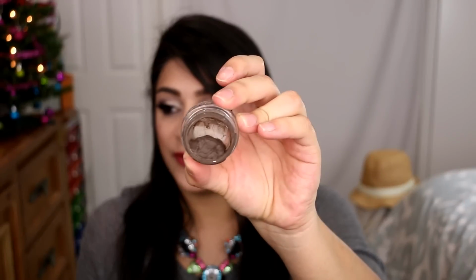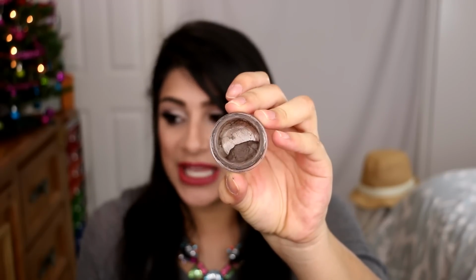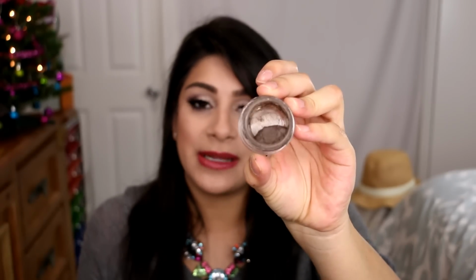I faithfully and religiously used this product every time I did my makeup this whole entire year, with the exception of one day. One day I used something different, but other than that, I literally, and I can promise you, I use this every single time I did my makeup. I have it on today. I have learned to work with it so it doesn't make my eyebrows look so harsh.